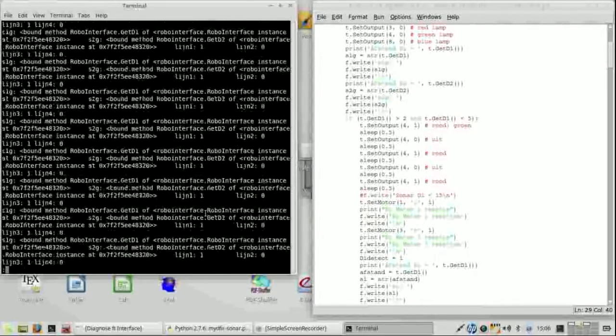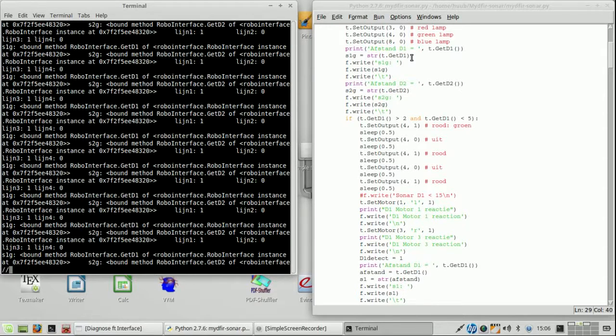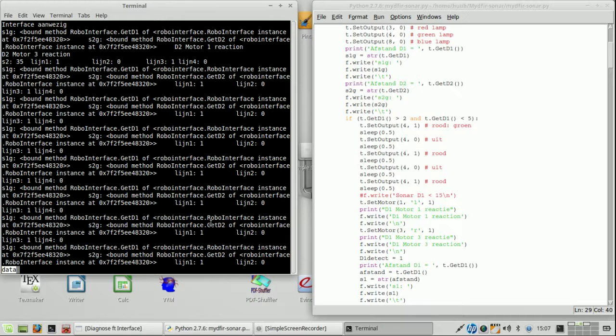And this is all larger than. So let's find for S1. Yeah, S1 colon. That's better. Oh, that was the point. S1 colon isn't there yet. How large is the file anyway? Oh, that is pretty large. 27 megabytes. It has written a lot.